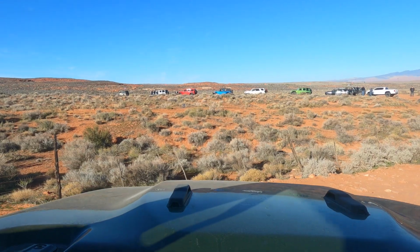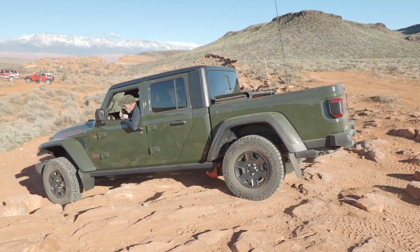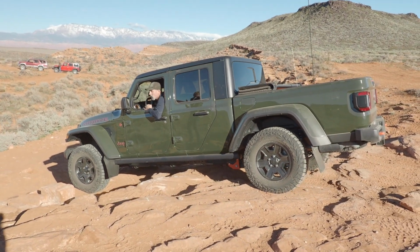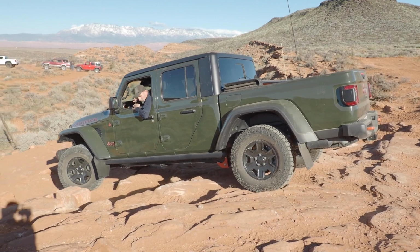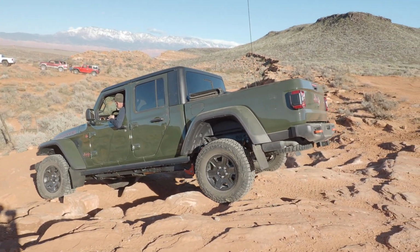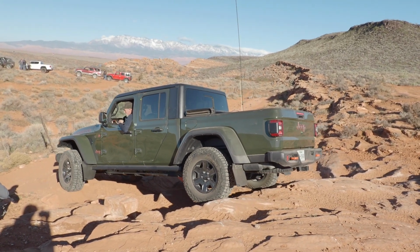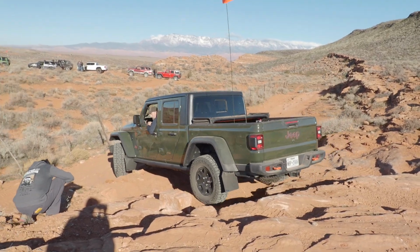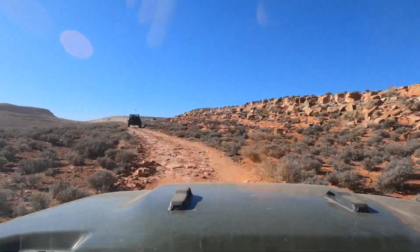This control arm. We came close to scraping the bottom, but really it was no big deal. We started to think, well, maybe this won't be so bad.